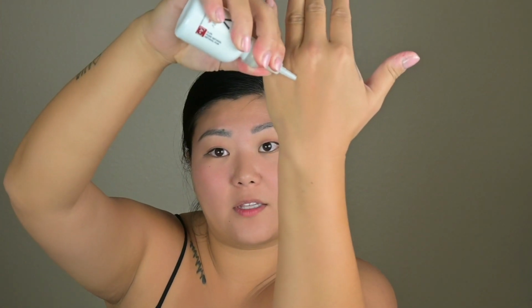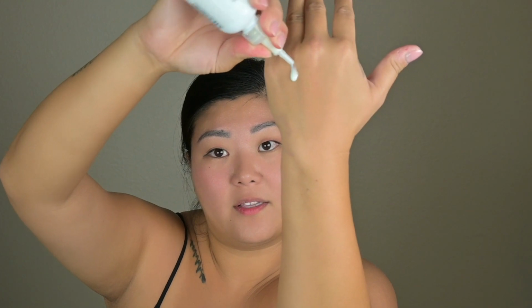Okay, so I just learned something new. You have to press this over here to get the liquid out. Like that. If you just shake it like I just did, it won't work.